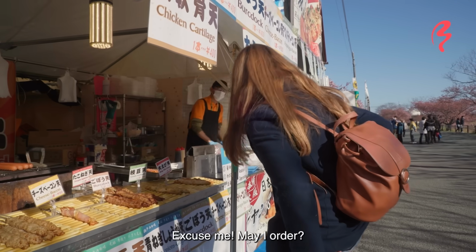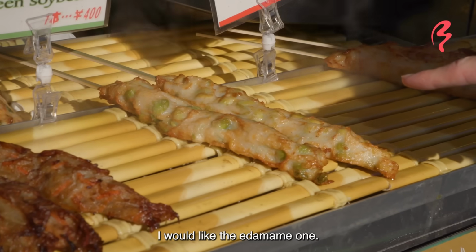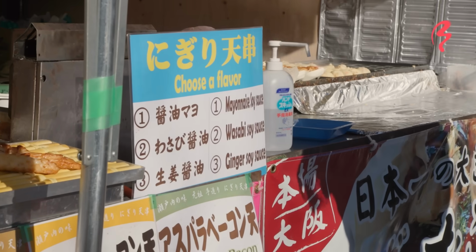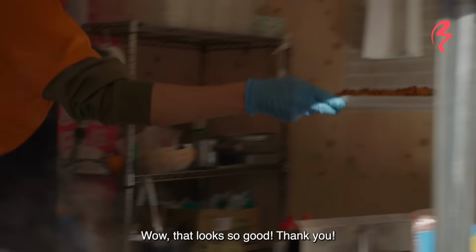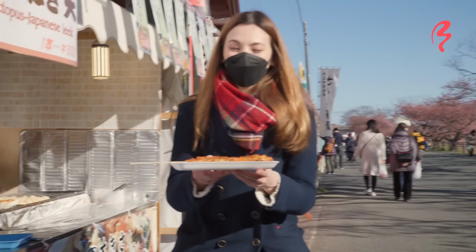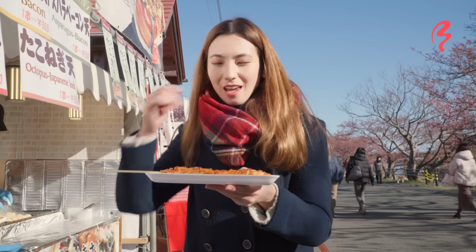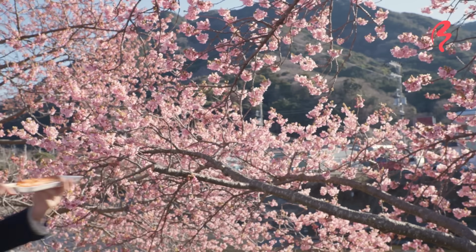I think I'll go with the edamame tempura. So you can also choose your sauce to go with your nigiri tenkushi. They have mayo soy sauce, wasabi soy sauce, and ginger soy sauce. Wow! That looks incredible. I didn't realize they were gonna fry it, so it looks even more tantalizing than it did just now. So why don't we step over here under the cherry blossoms and I'll take a bite.